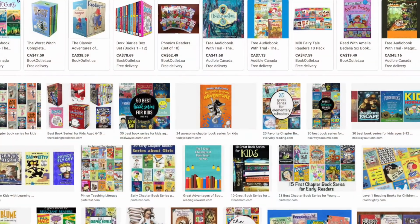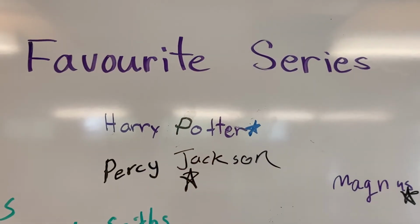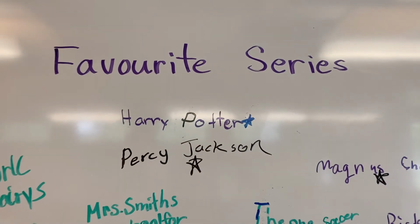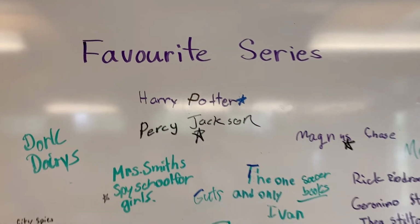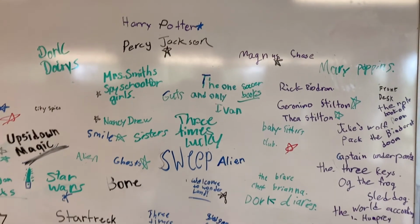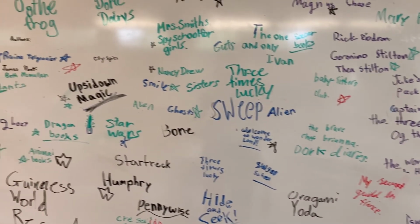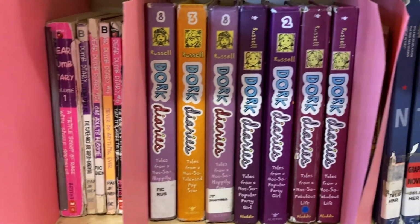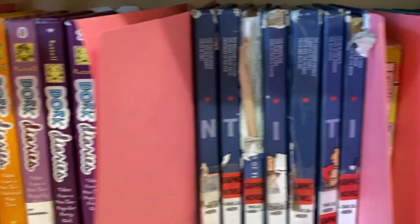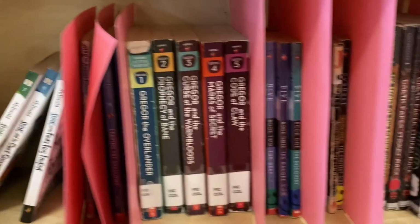You can search online for series of books that are popular with students in the age that you teach. I asked my students today to write on the board their favorite series or their favorite books, and they were pretty excited to do that. Popular series at the grade 4 or 5 level include The Babysitter's Club, Amulet, Bone, Percy Jackson and the Olympians series, I Survived, Dogman, Wings of Fire, Whatever After, Dork Diaries, Diary of a Wimpy Kid, Warriors, Harry Potter, The Secret Series, Pokemon, and Geronimo Stilton.